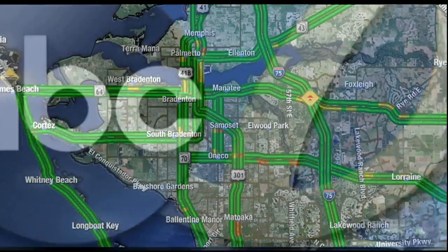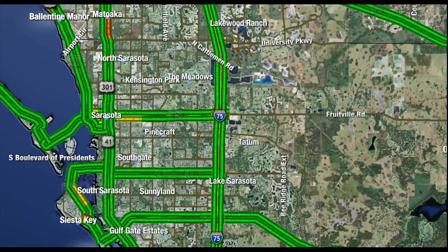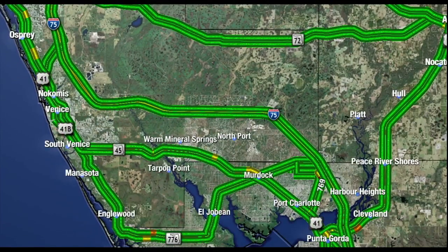More storm coverage next. First, let's check the traffic. Issue there at State Road 64 westbound. The right lane is blocked as you approach I-75. Be aware of that. Also, State Road 70 eastbound between 301 and 75. Farther south in northern Sarasota County, 301 northbound congested after you cross over University Parkway into Manatee County. And then our final map to the south, nothing much to speak of right now at 6:32 on this Wednesday morning.